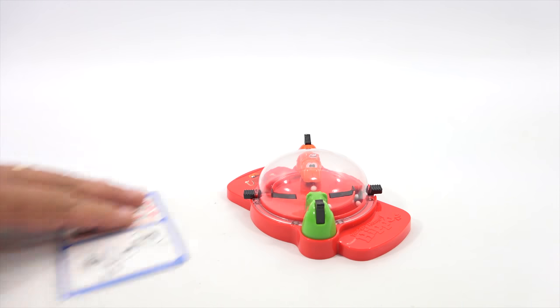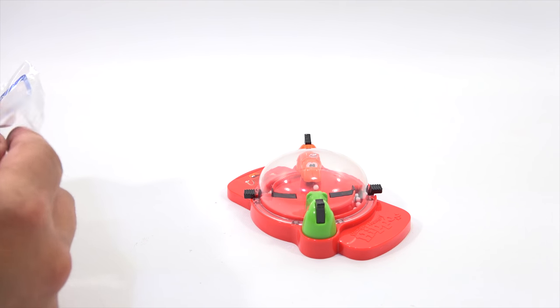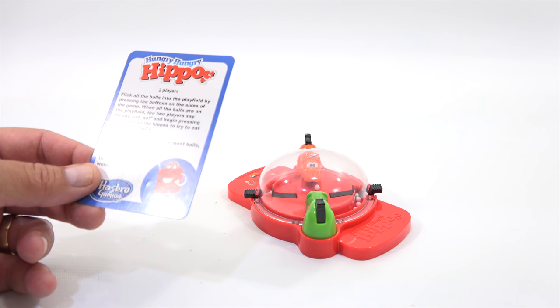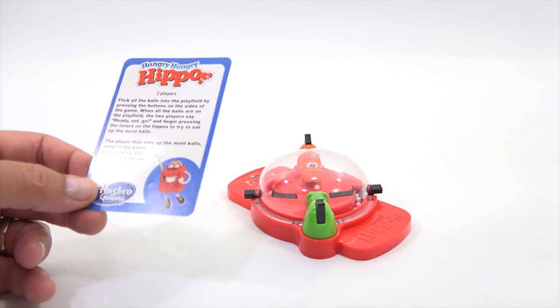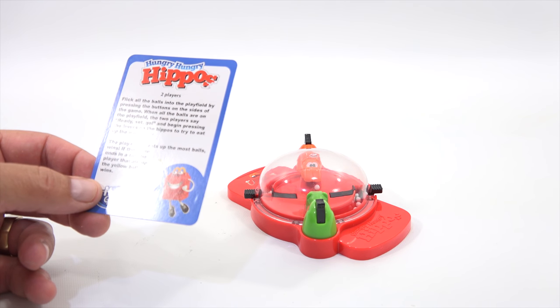All right. So they get this nice card with it. Notice they don't have the little round discs like they had for pretty much the last year or so. Two players flick all the balls into the playfield by pressing the buttons on the sides of the game. When all the balls are on the playfield, the two players say, "Ready, set, go," and begin pressing the levers on the hippos to try to eat up the most balls. The player that eats up the most balls wins. If the game ends in a tie, the player that ate up the yellow ball wins.